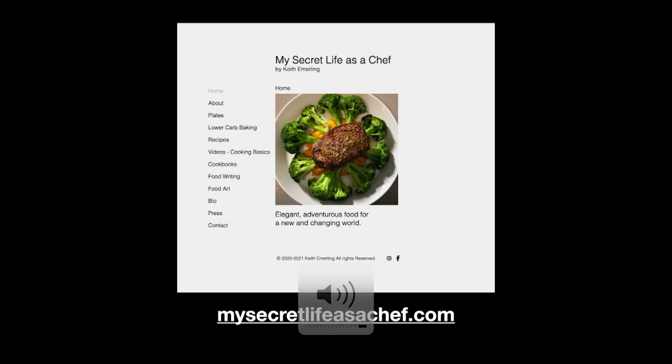And this is my secretlifeasachef.com. This is my food website. There's the menus on the left side of the website, and there's plates which show various different dishes and photographs of those dishes in various different categories. There's some videos of cooking demonstrations and how to prepare certain cuts of meat. There's the cookbooks, and then there's some information about me. And I'm going to show you a snippet from one of the cooking videos.